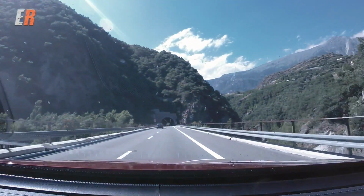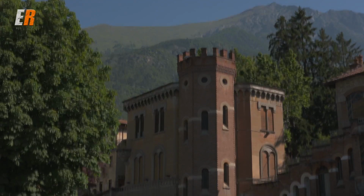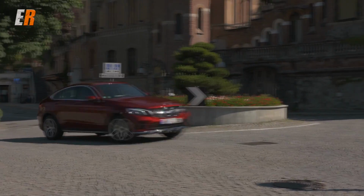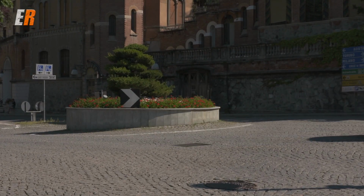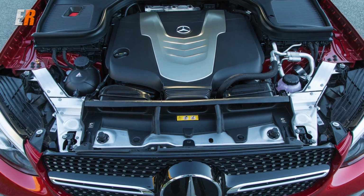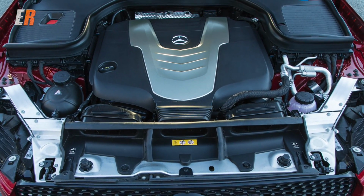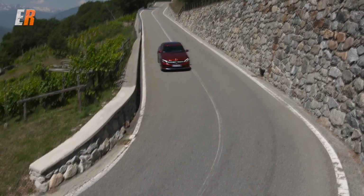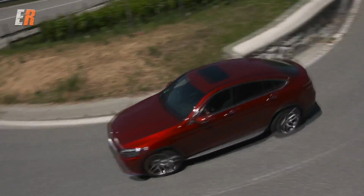Well, there are a few models of GLC coupes. In Canada, we're going to start off getting two of those models, and those are both GLC 300 coupes, except one's a gas variant, and that has the same 2-liter turbocharged 4-cylinder engine that you'd find in the GLC and the other C-Class. That puts out 241 horsepower, and that's matched to a 9-speed automatic transmission.